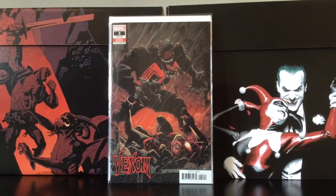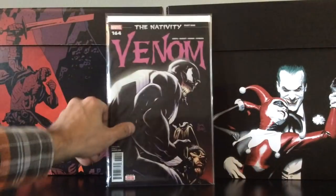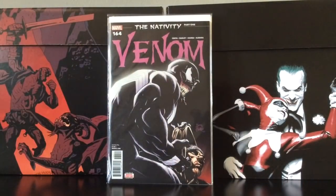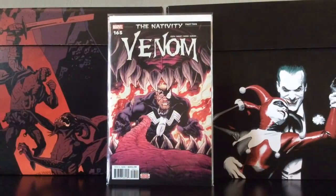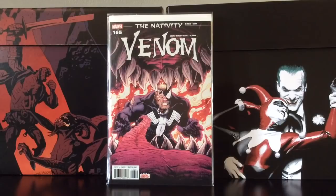So, very cool. And while I was at it, speaking of Venom, I also tracked down from his previous series, Venom number 164 and 165, which is supposed to have this offshoot symbiote that Venom gives birth to. But from what I can see, it's just a panel of some symbiote that's a stillborn, allegedly. So we'll see how that goes.